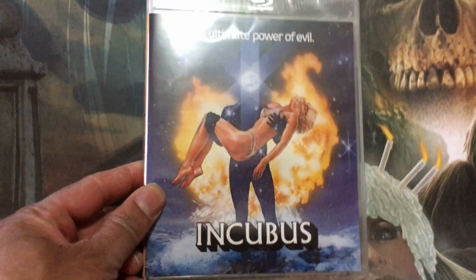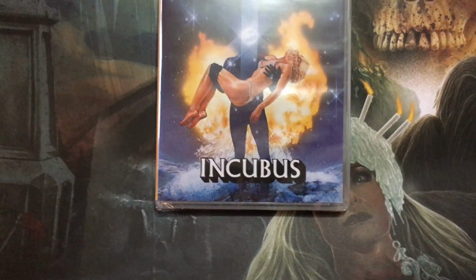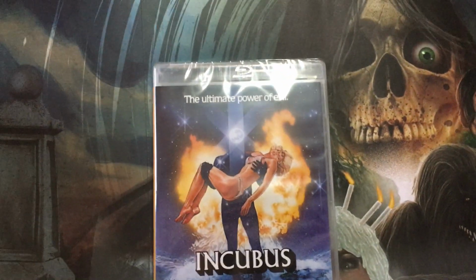Right, now this next pickup is one that I wish I had ordered from the company that released it, and that's Incubus. I have watched Aaron Pin do an unboxing video on this one, and they do have a really nice slipcover that goes with this. I wasn't too crazy about this cover artwork, but the one on the alternate side of the slipcover was really nice.